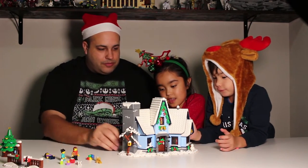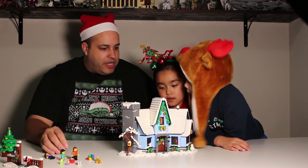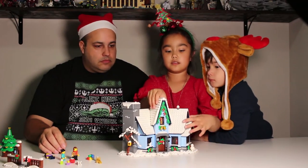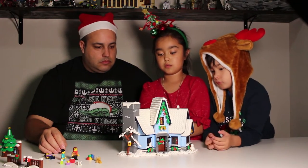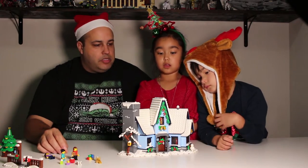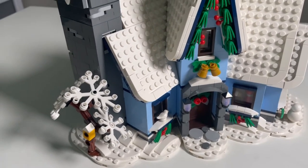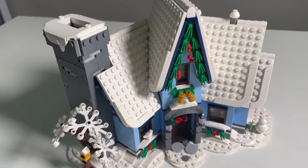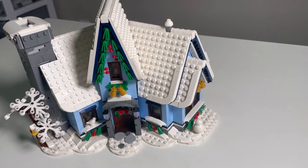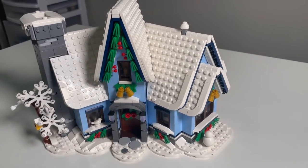Now, this is an 18 plus set, right? But you built a lot of it. How much did you do? I did these, and the dining table, and the kids' room. What was the hardest part about building the set? The roofs. You got to put these on pretty difficultly, and then put it together. They're pretty tough because they got big slopes here. It's a little different, interesting build.